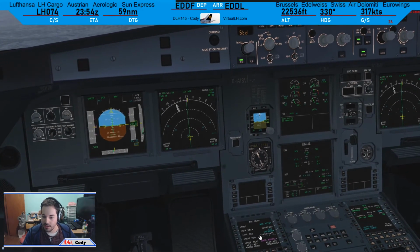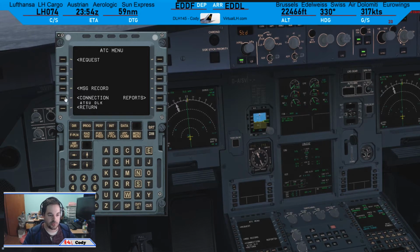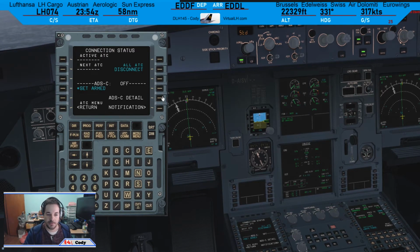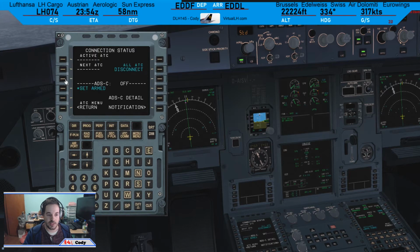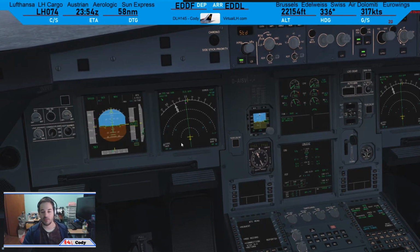So let's take that out of there. But yeah, what was really cool is you can come in the ATSU menu, ATC menu, do connection, I think it's notification, and then you can start by notifying the center that you're online. But just trying to see ADS-C detail, no, notification. No. There's a way to see who's actually online, which unfortunately I think no one's online. That's why that menu's not coming up right now.